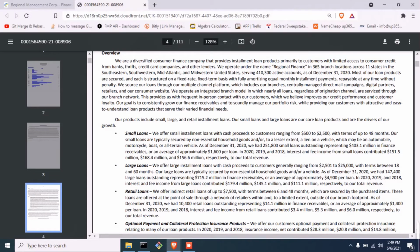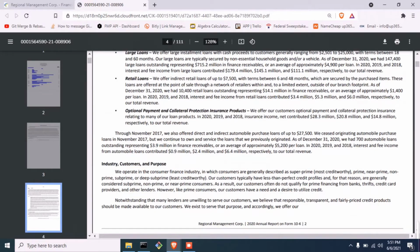Now, as far as their products, you can see what kind of loans they offer: the small loans, large loans, retail loans, and then optional payment, collateral protection, insurance products. So if you want to, you can pause the video just so you can read each of these descriptions. And then I already touched on this a little bit, but in the industry, customers, and purpose section, you can see this sentence here. It says, we operate in a consumer finance industry in which customers are generally described as super prime, most creditworthy, prime, near prime, non-prime, subprime, and deep subprime, which is the least creditworthy.